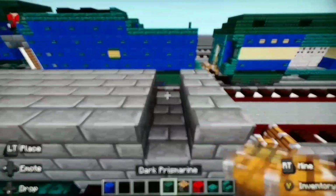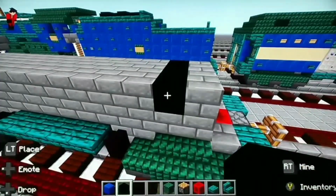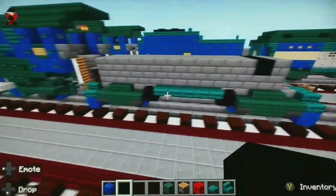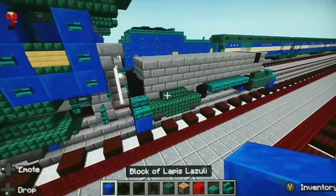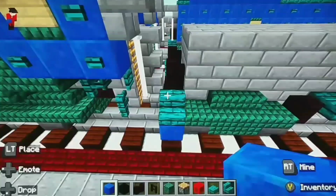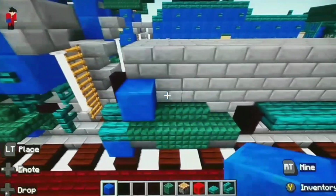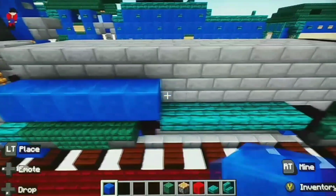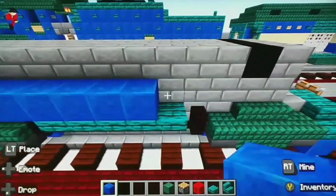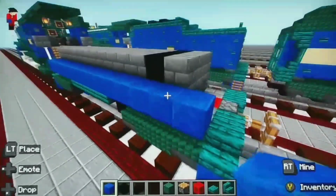And over here, you're going to put three blocks here using black concrete. Next thing we're going to use is block of lapis lazuli. So on this side, we're going to start here and skip one, and put 15 blocks long.